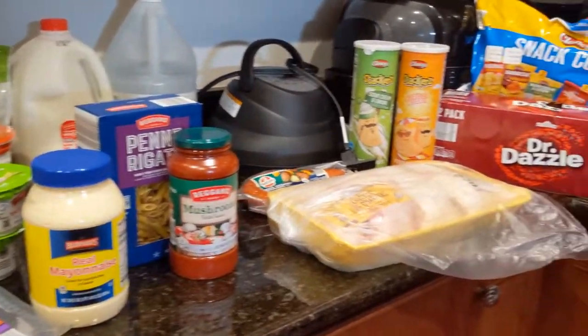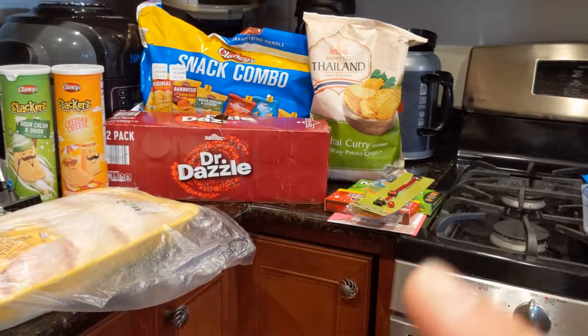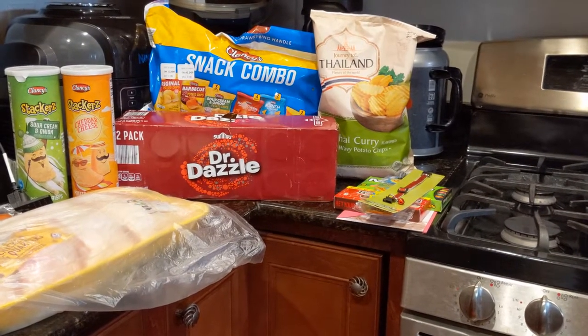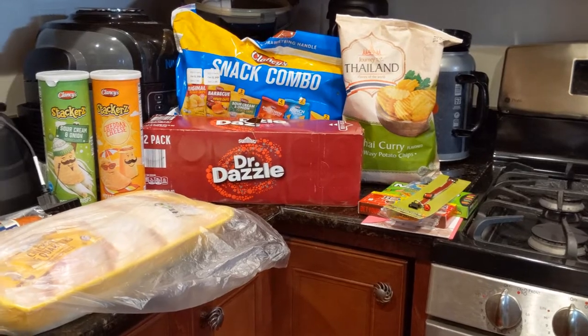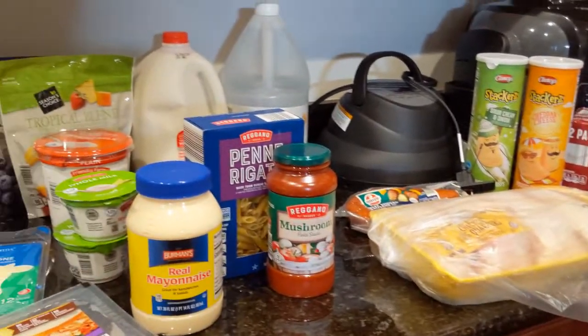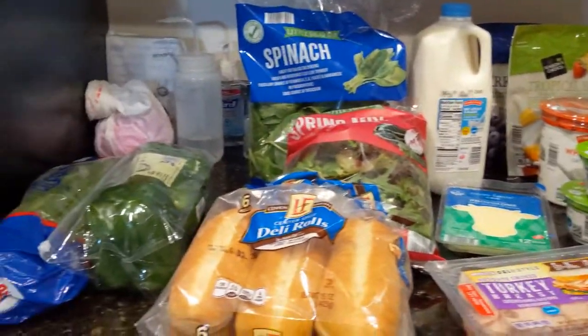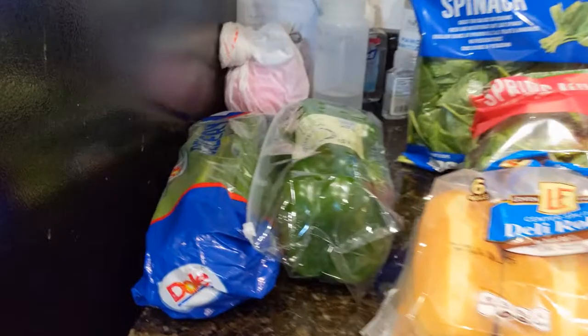And as a little extra, I have a small Dollar Tree haul. I needed literally one item, and just like with Lay's chips, where you can't eat just one, I couldn't walk into the Dollar Tree and walk out with the one item I needed. So I have a couple. So let's get started on this week's haul.